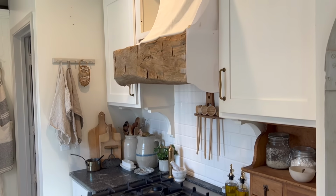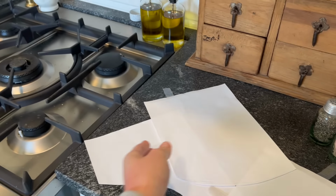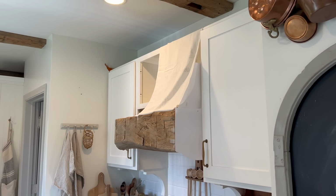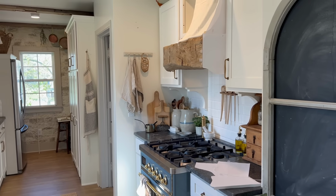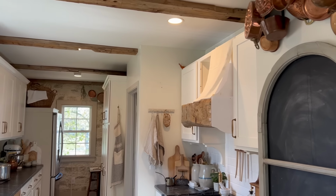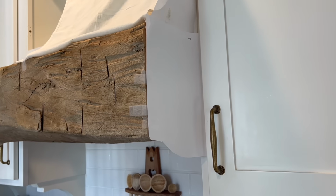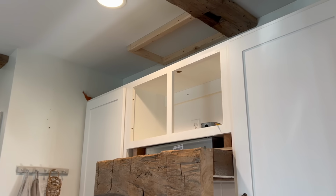So after we did that, my mom came over and we cut out all these different designs for corbels on the side of the beam because I didn't want that cut edge showing, if that makes sense. And so you can see she hung a little tea towel on the beam as well to give us an idea. I don't know, are we the only ones like this? We are such visual people, my mom and I. We have to see it to know if we like it. And so this was just so helpful to tape the paper right on there to decide what we wanted to do.